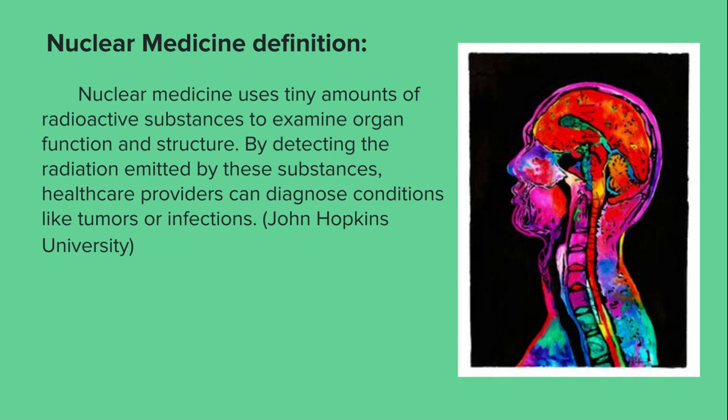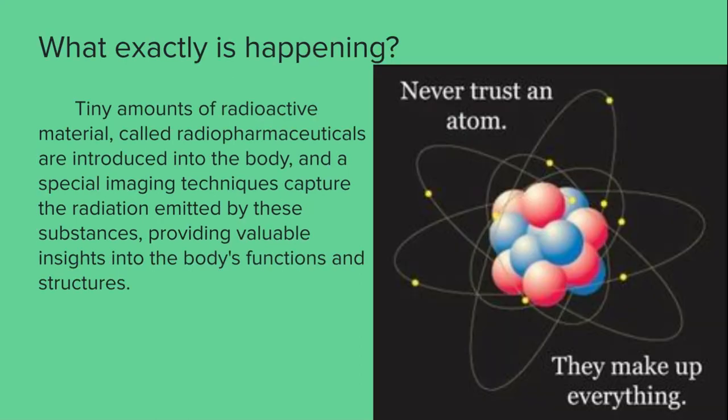organ is working. Tiny amounts of radioactive material called radiopharmaceuticals are introduced into the body, typically through IV, but can also be inhaled or injected. With special imaging techniques, radiation is detected from inside, creating a unique image unlike that of an X-ray or an MRI.